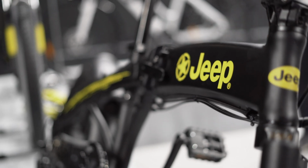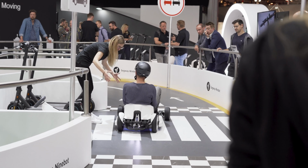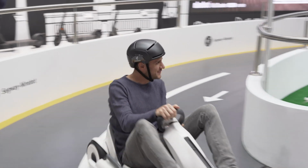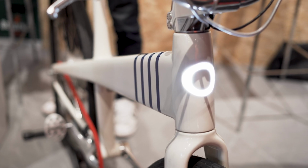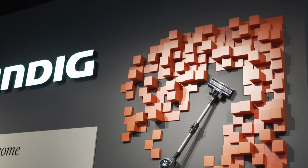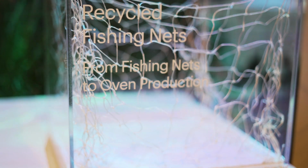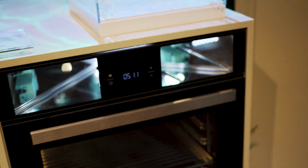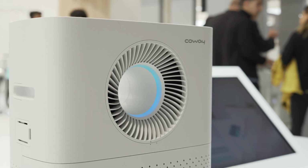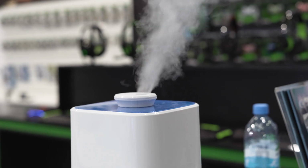It was amazing to see what the big companies were up to, as well as the tiny startups. And the transport design was, of course, all electric, and the eco theme was seen throughout every single sector of the event. There was also a huge presence for air purifiers. Like, seriously, so many air purifiers.